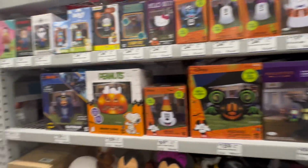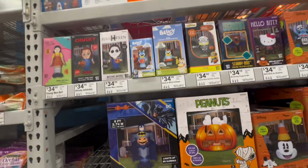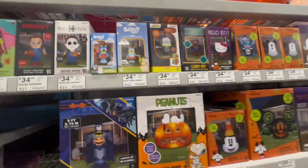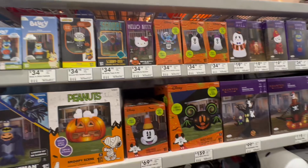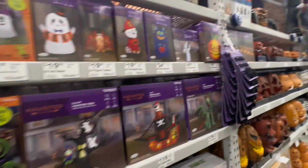All right, so let's go through here. I love inflatables. I used to have some inflatables, but my storage has been ransacked, so I don't know what I have in it anymore. But hopefully, I'm praying to God that everything's okay with it. So let's look at the inflatables.